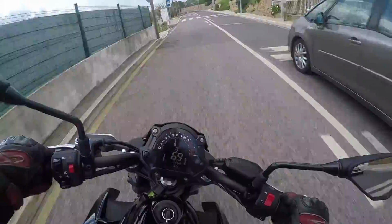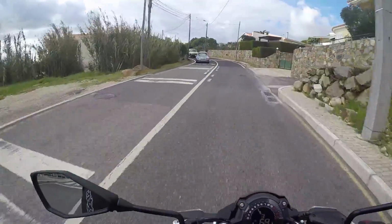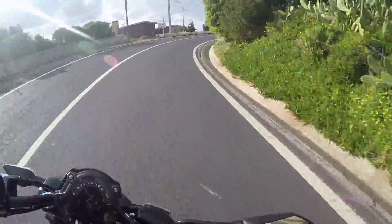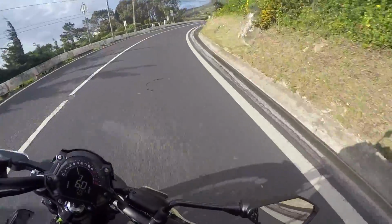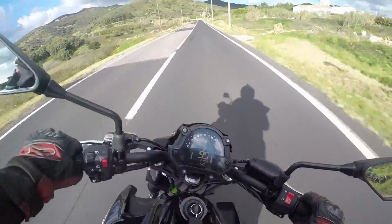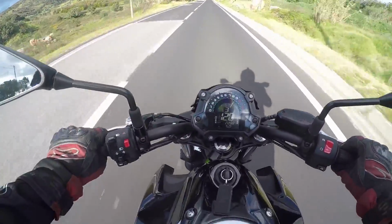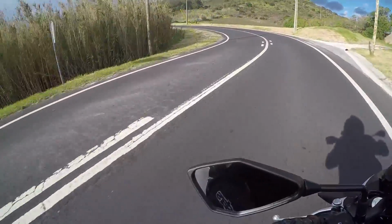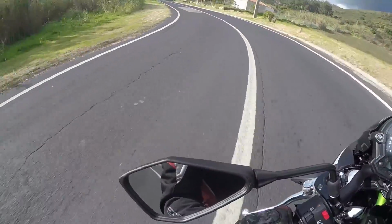See, 2000 RPM. Did it go? Oh yes, it did. Again, very similar to the MT-07. Then again, I would be willing to bet that this is the same engine as the Versys 650, but it's a much lighter bike, and as a result, the engine does all of these things that the Versys does not.